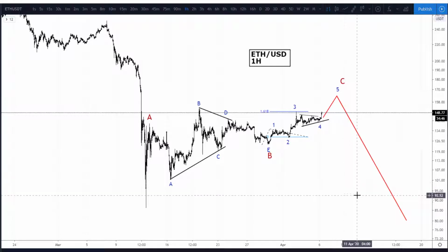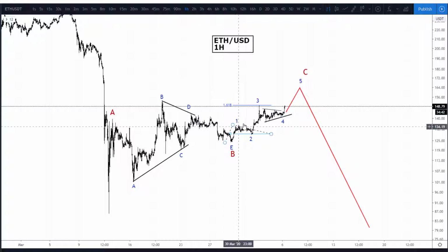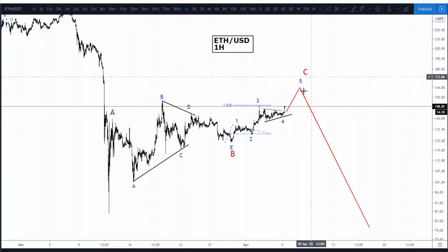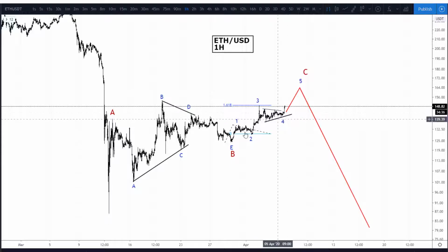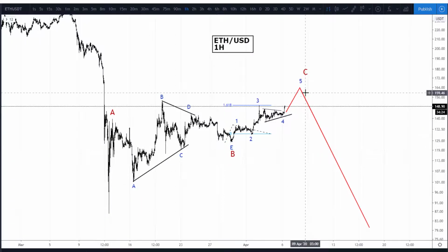Alright, so looking at this on Ethereum today, 1 hour time frame, we have this very nice 1.6184 refresh here of this impulse with a triangle in the 4, so this thing is a very nice impulse going on. So if this is an impulse, then what happened before I think makes more sense as A and then triangle B. And we are currently finishing wave 5 of C, I think, before we drop.